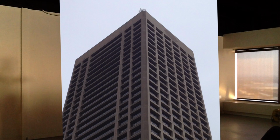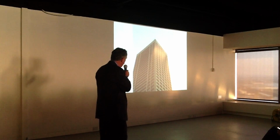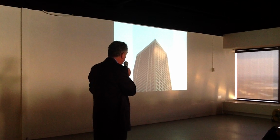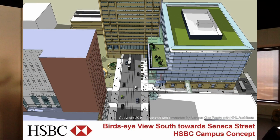Okay, so now we're going into the future. You notice here that there's no more HSBC logos at the top of the building. So it's time to move on and consider what we have in the future. They've been with us for 40 years, and we like to think that in our splendid isolation, we can be part of the community.